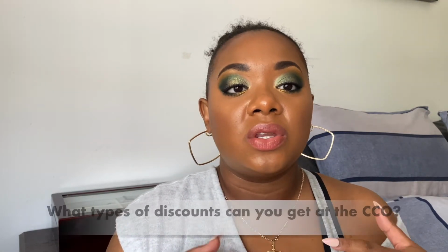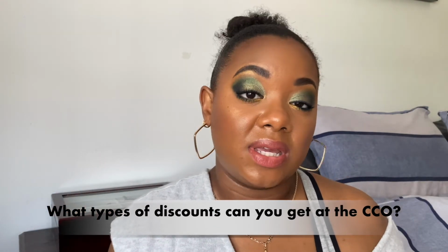So the other question that I came up with was, what is the discount that you actually get at these stores? So from what I have seen, the discount ranges from 30% to 75%, with 75% and 60% being sort of their clearance items. So items that they're trying to get rid of. So you get them for significantly reduced prices.